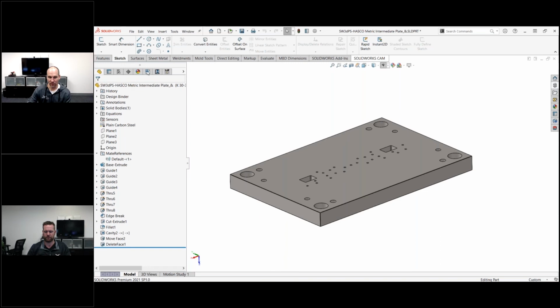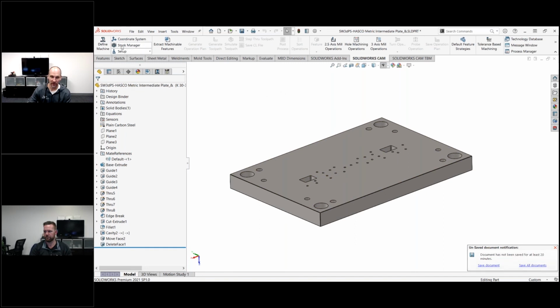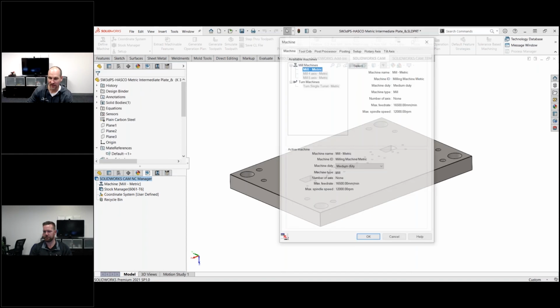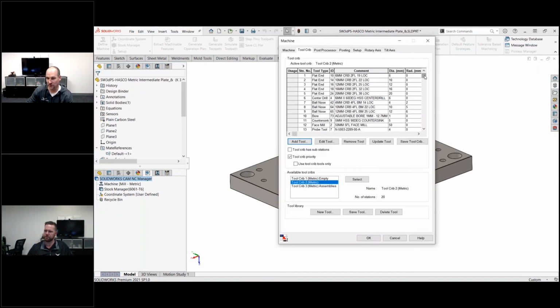Now, CAM programming can be done manually, where we actually pick edges and assign operations, or we can let CamWorks do some of that for us and then interact and train it to do it our way for next time. So some of the things that I would do in setting up this is I think a little bit about the machine. How many axes are available, what's the tool crib on the machine look like, which post processor I'm going to use. We do a lot of custom posts every month.